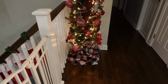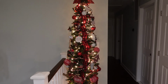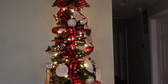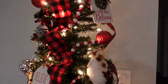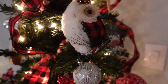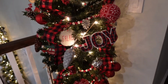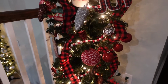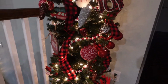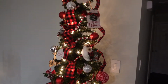So coming up those stairs, we have another pencil tree here. This is my OG pencil tree. I love this one so much. It's my buffalo plaid pencil tree. You can see here I have all of the buffalo plaid designs. I just love it so much and I'm always looking to add to this, but I think next year I do want to upgrade to a better tree. I got this one from Michael's, I think for like 40 bucks a few years ago. So maybe next year that will be the upgrade that I make.